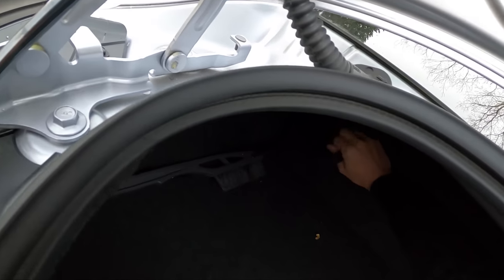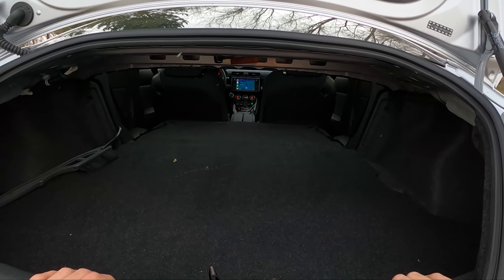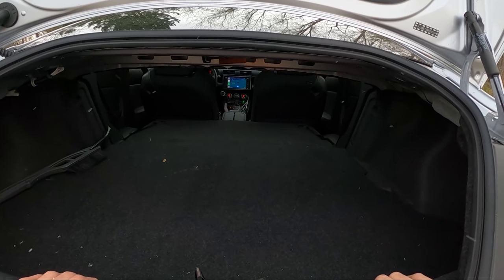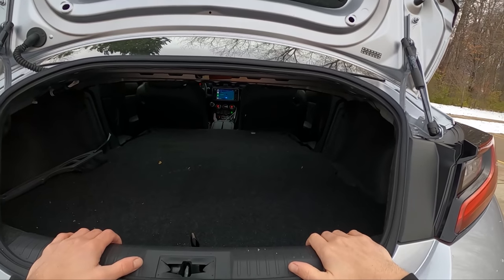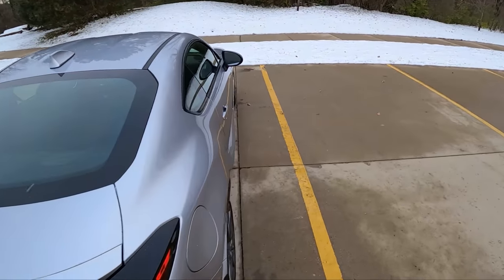Same fantastic rear seats that you can fold down and turn into a very spacious shelf. You can put tires back there, wheels for a track day. Not that you should really be doing track days in an automatic BRZ, but that's okay. More on that later.